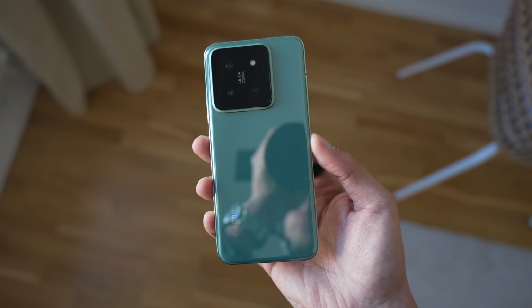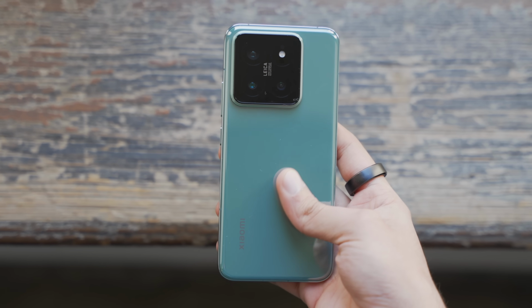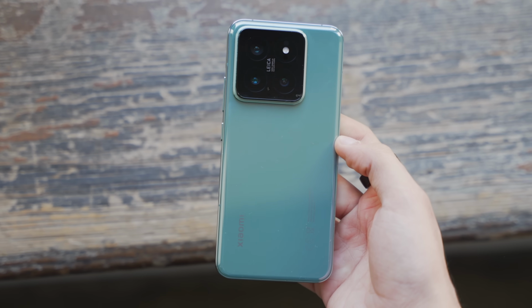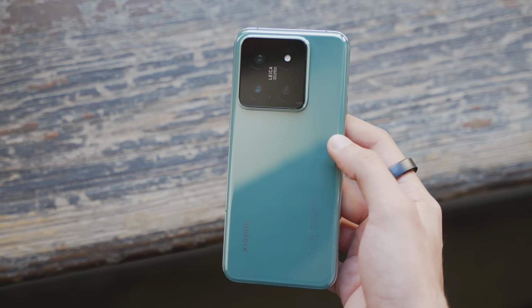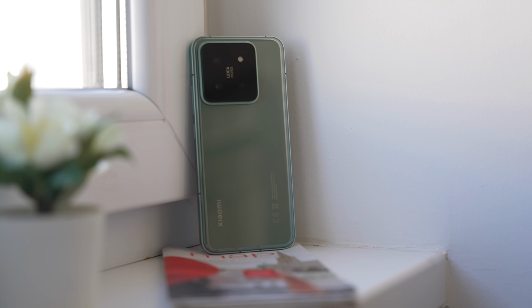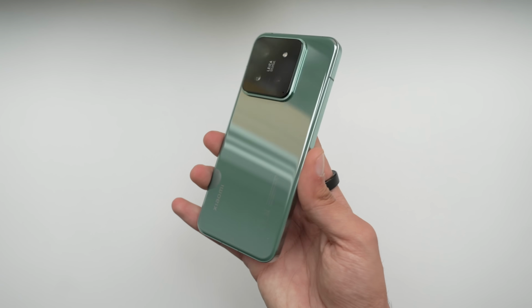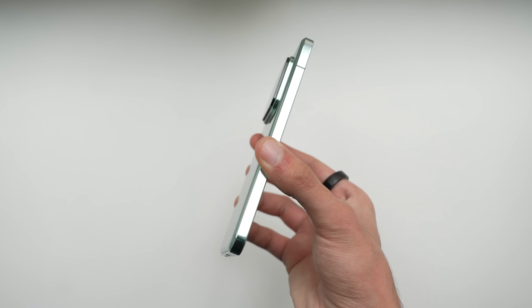For that, they do have their black model, but this thing, because of how reflective it is, actually deals with fingerprints a bit better than a glossy phone that I've used in the past. And because of how eye-catching the design looks, people have actually asked me which phone I'm using. The in-hand feel is extremely premium thanks to these boxy sides.